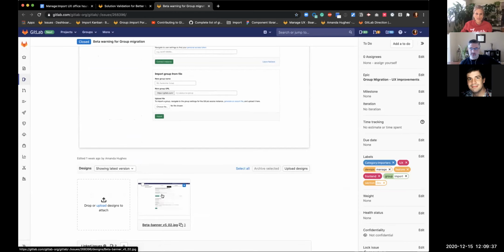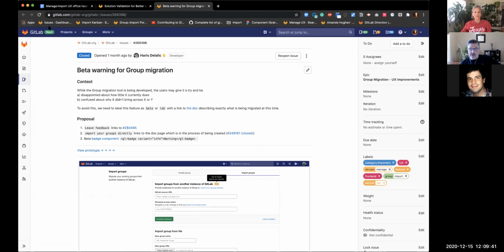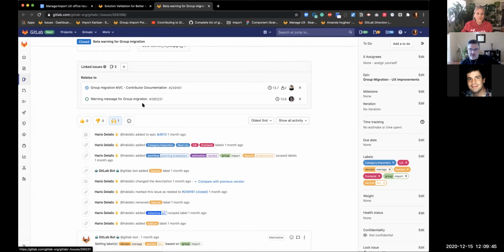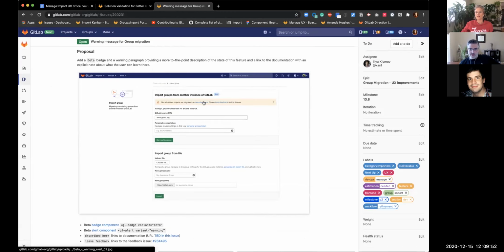Is this right? This is not the issue. That's the wrong issue. The one's closed. If you scroll down to the bottom of it, there may be a link to which one's closed against. Warning message, that one. Yeah. So we're changing that to be a little bit more impactful.